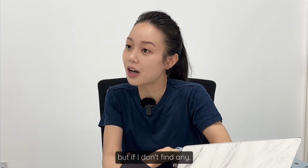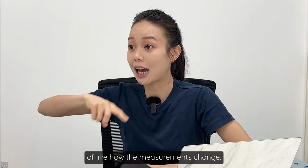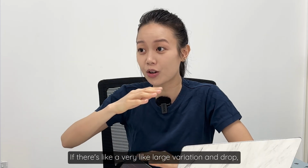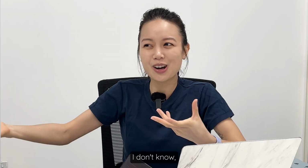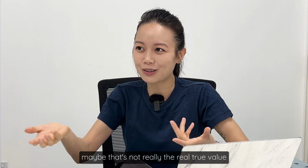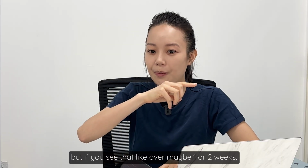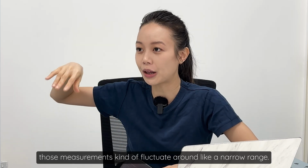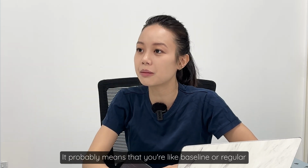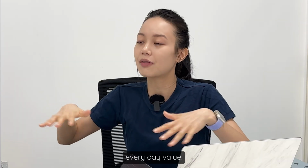But if I don't find any, then I would also be looking at the trend of how the measurements change. If there's a very large variation and drop, I don't know, maybe it's not really the true value that you're getting in the device. But if you see that over maybe 1 to 2 weeks, those measurements fluctuate around a narrow range, it probably means that's your baseline or regular everyday value.